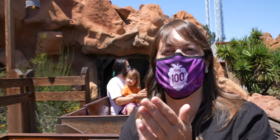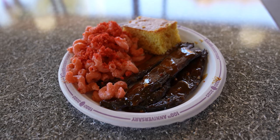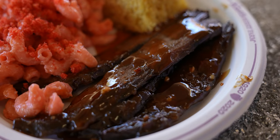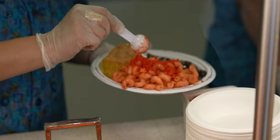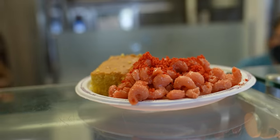Another successful ride. Kitra had her buffalo tots, and now it's my turn. So we went to Boardwalk BBQ, and that's where we got the teriyaki flank steak. But honestly, that's not why I got this dish. I got this dish because I wanted the side, which is the hot Cheetos mac and cheese, which could either be amazing or horrible, but I'm here for it.